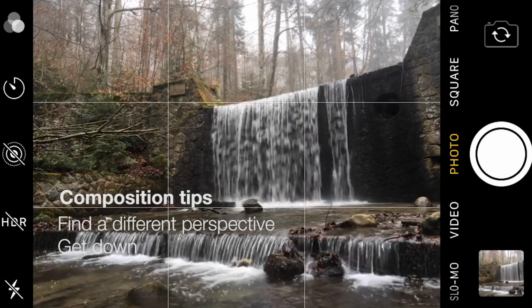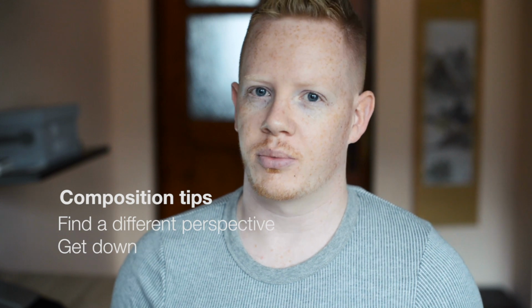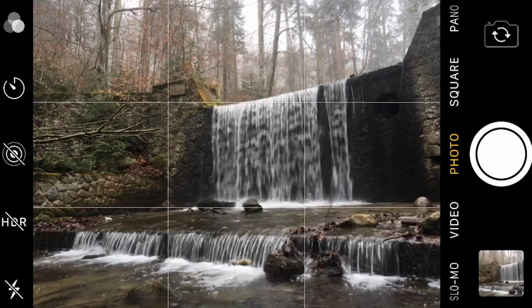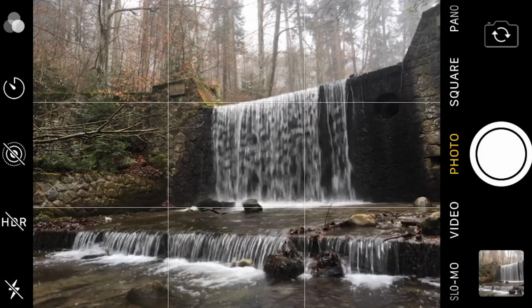Now I'm going to apply some of our compositional how-tos. Most people see this waterfall from the bank of the river, which is off to the side, but I've got waterproof wellies on, so I'm actually able to get in the water, which is a new interesting perspective. I've also got it down low, which immediately makes the waterfall seem bigger and more impressive. I've got my foreground, middle ground and background all nicely balanced with the rule of thirds, and I've got a leading line at the top and a sort of leading line at the bottom.